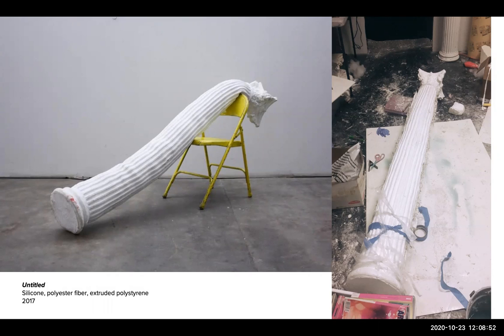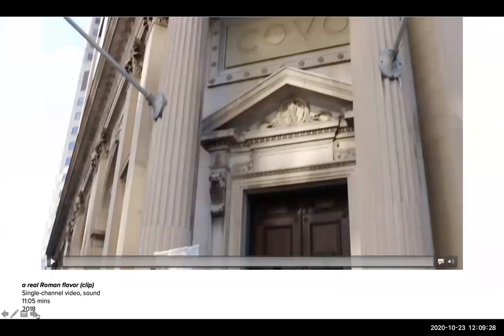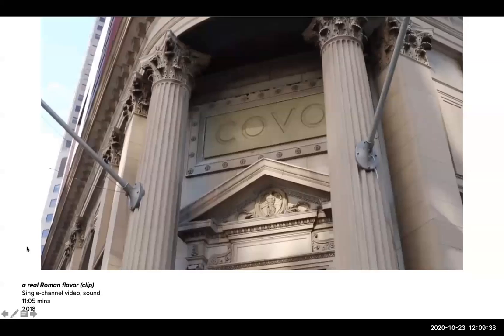I have this 6-foot-long, flaccid column. It kind of felt like a body. I would transport it to the show and buckle it into a seatbelt in my car and drive it around. And it really became this schlumped thing, and this weight. And I just love that it was this symbol and I took away its rigidity and its structure from it. I also filmed a video with this piece in 2018. And so this is also just a short clip from that.